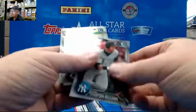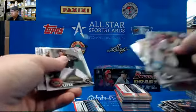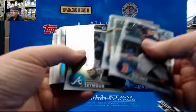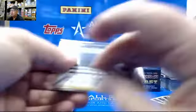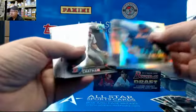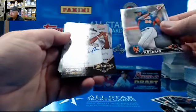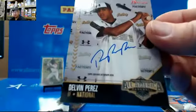Miller and Guerrera. Servin Black. Zimmer and Jones. Nicholas Lopez, purple, 123/250. And, oh, our first Aflac. Delvin Perez for the Nationals.